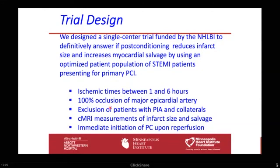But we designed this study to limit the ischemic times between 1 and 6 hours. They had to have 100% occlusion of a major epicardial artery. We excluded patients with pre-infarction angina or collaterals. And we used cardiac MRI measurements of infarct size and myocardial salvage and immediately initiated the post-conditioning protocol upon reperfusion.